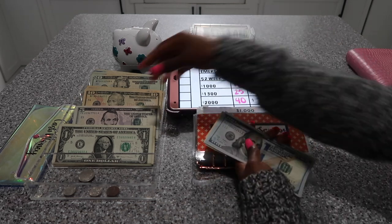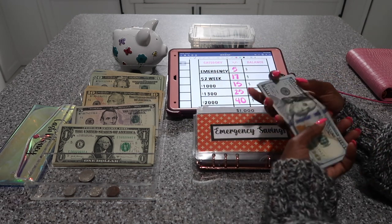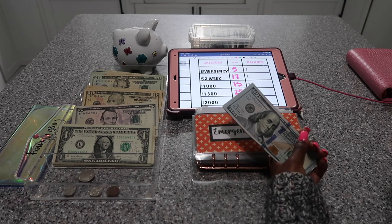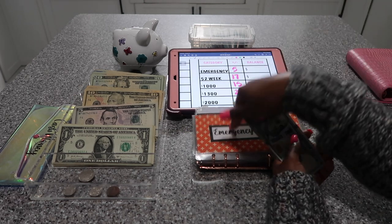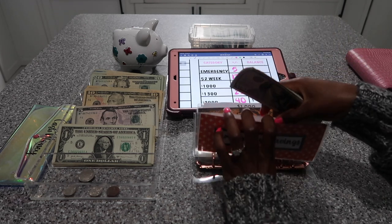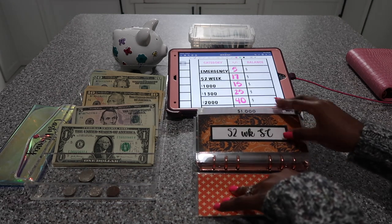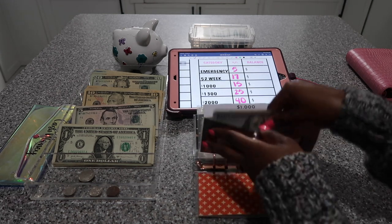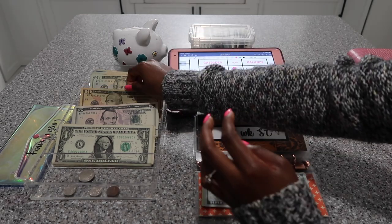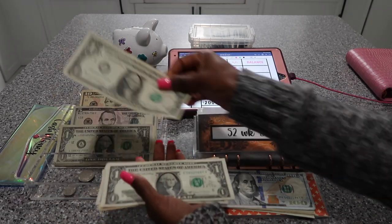So emergency savings is going to get $5. Y'all, on Wednesday's video, I couldn't figure out where that $5 bill came from, and it was for my savings challenges, and I don't know how it got mixed up in my money, but it was for my savings challenges. So emergency savings got $5. My 52-week savings challenge is going to get 17. So 10, 15, 16, 17.